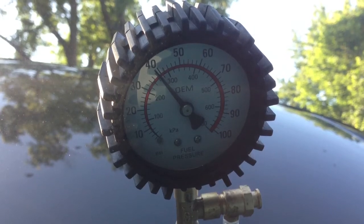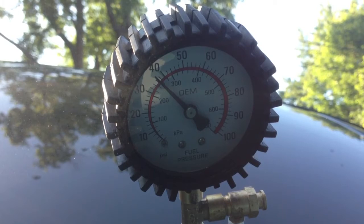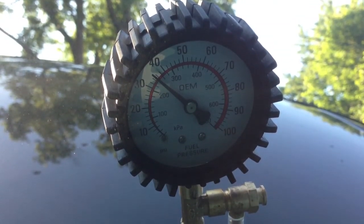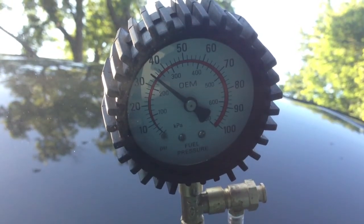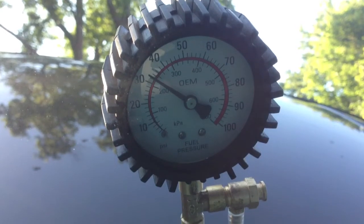So unfortunately with these trucks, it's a returnless system, so the fuel pressure regulator is part of the fuel pump assembly, which is quite expensive. So if that's what it is, then that's what it is, but that's kind of what it's looking like here. So let's start the engine.